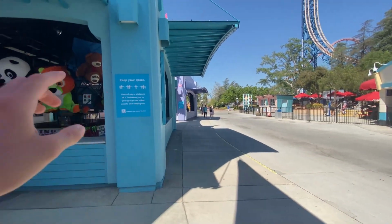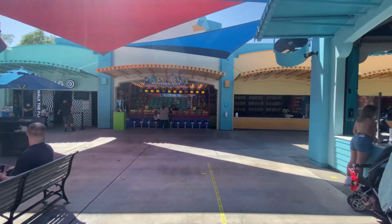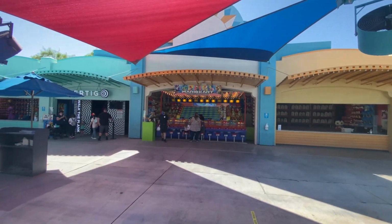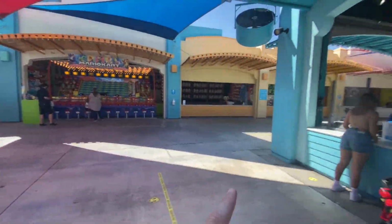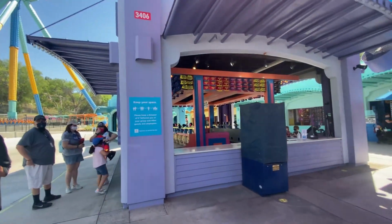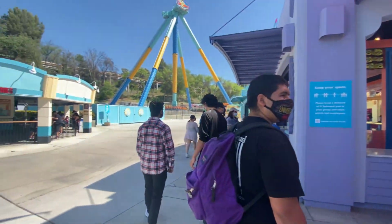Over here at the little carnival games, everything is open so far. They even rethemed the little racing one to Mario Kart, which is weird because that's kind of Universal's thing right now. But yeah, there's a new theming for the little racing game. Everything else is pretty much standard in terms of the prizes you get. Same thing here with the caps and the capes, I think they still have. Overall, everything here at the carnival games is still open and running as usual.